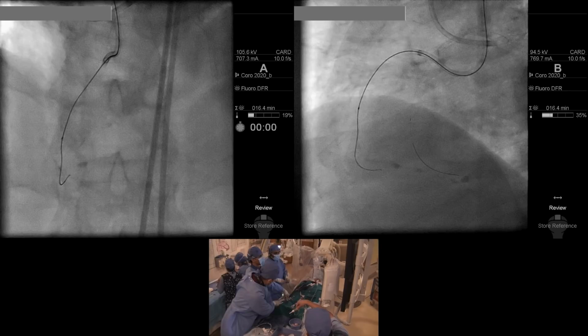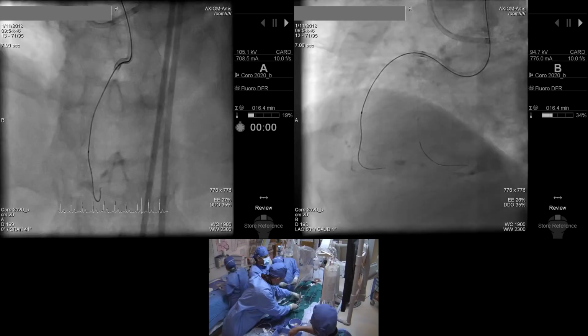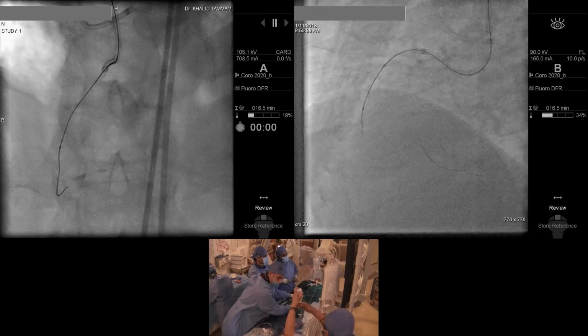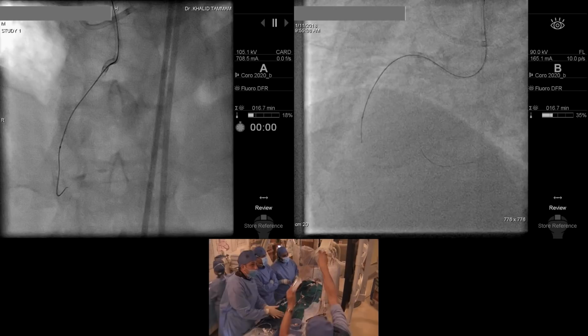So I'm close. Yeah, I saw it. Can you see it? Maybe we are a little bit up and directing upward. Yeah, the course is a little bit above to the right. But with the stiffer wire, you may advance the microcatheter a little bit further.